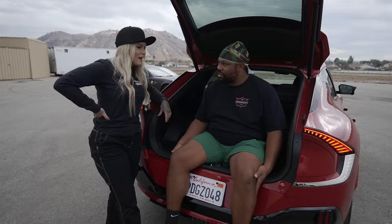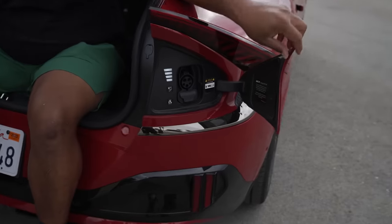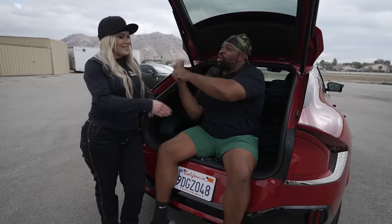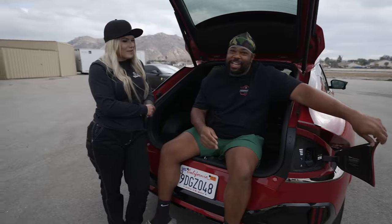Did you figure out where the charging port is on this thing? It's actually right here, which I like because I've charged a few EV cars in my time, and it's always on the side of the car, so you've got to usually drag the cord across. A sneaky guy in there. So you can just... And that's it, just back it in.